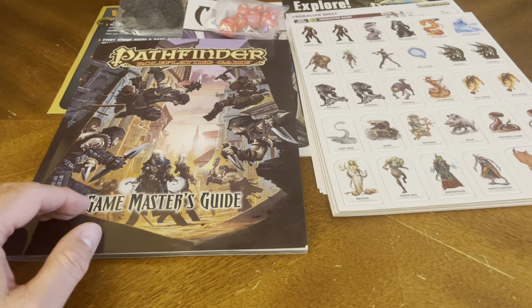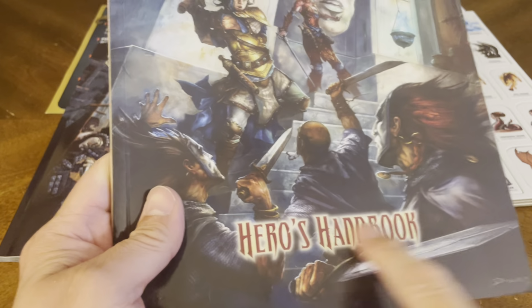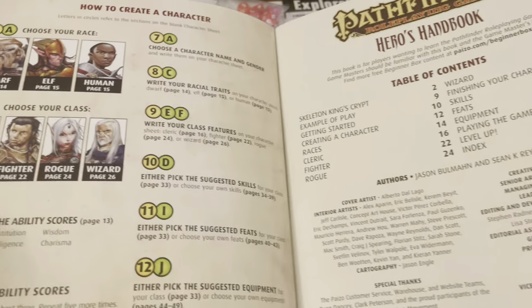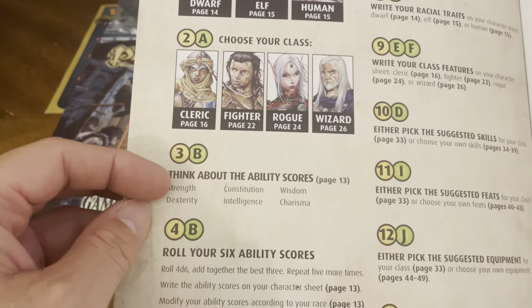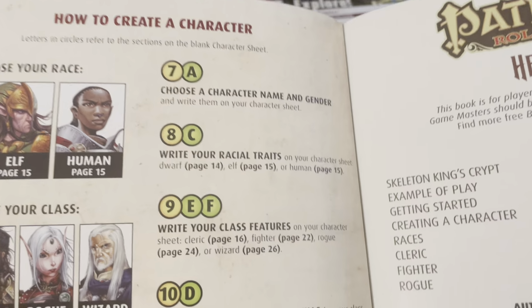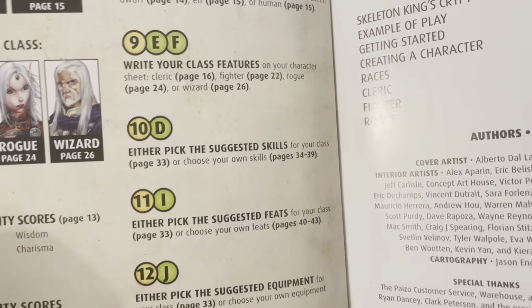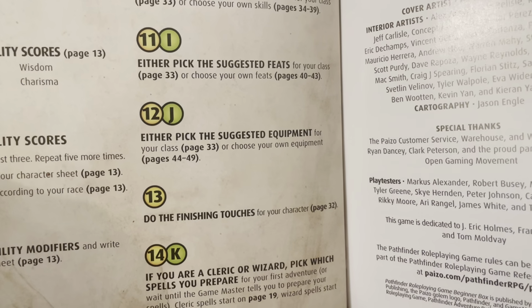And you also have the Hero's Handbook. So when you're creating your characters, you need to know what the Hero's Handbook is all about. This is telling you how to make and create your own character. So choosing your race, choosing your class, thinking about ability scores, roll your 6 ability scores, figure out your ability modifiers, choose an alignment. And all this other stuff you have to do here is choose a character name, write your racial traits, write your class features, either pick the suggested skills, feats, or equipment, and do the finishing touches.